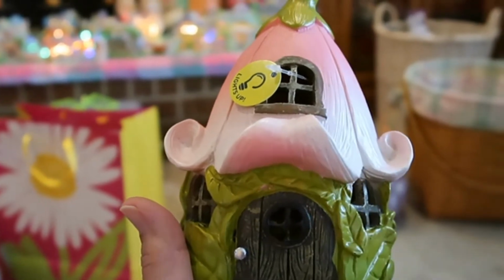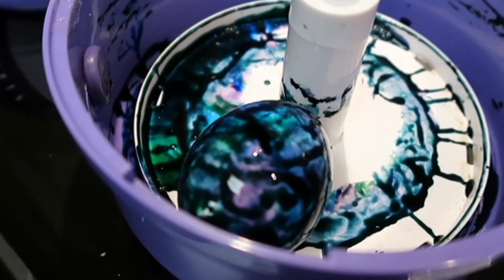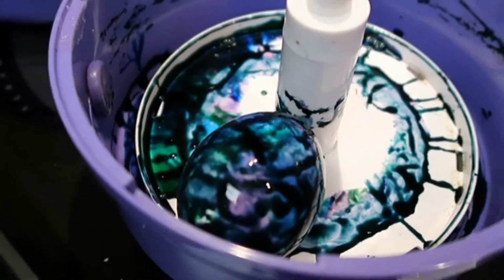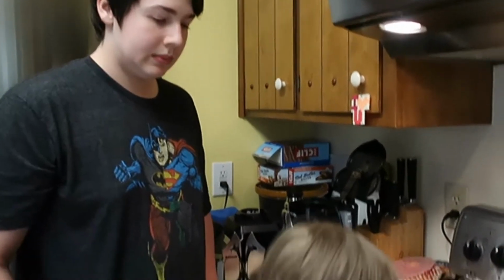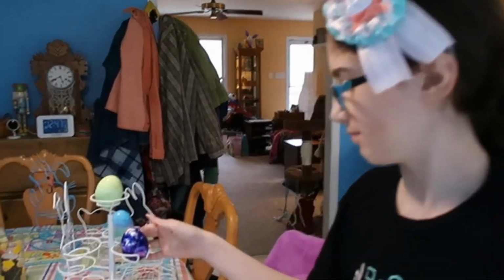This is perfect. So I created the first egg, and it's my favorite color scheme, which is purple, blue, and green. Ooh, cool. It looks like a stained glass window, Joey. You did a good job, buddy. It's really pretty. Thanks. So these are marble eggs. This thing spins. Maybe I can get Joey to do another one, and I'll video it spinning. Sure. Ariel has her first marble egg.